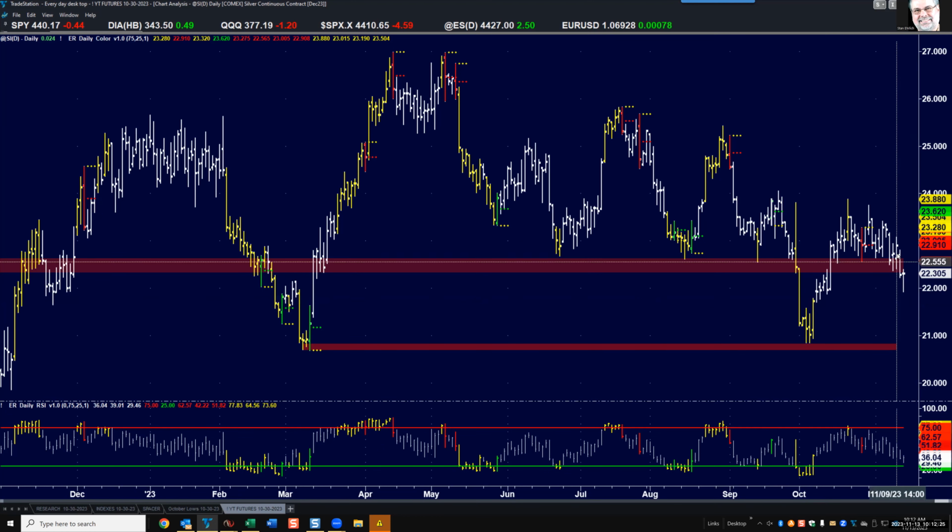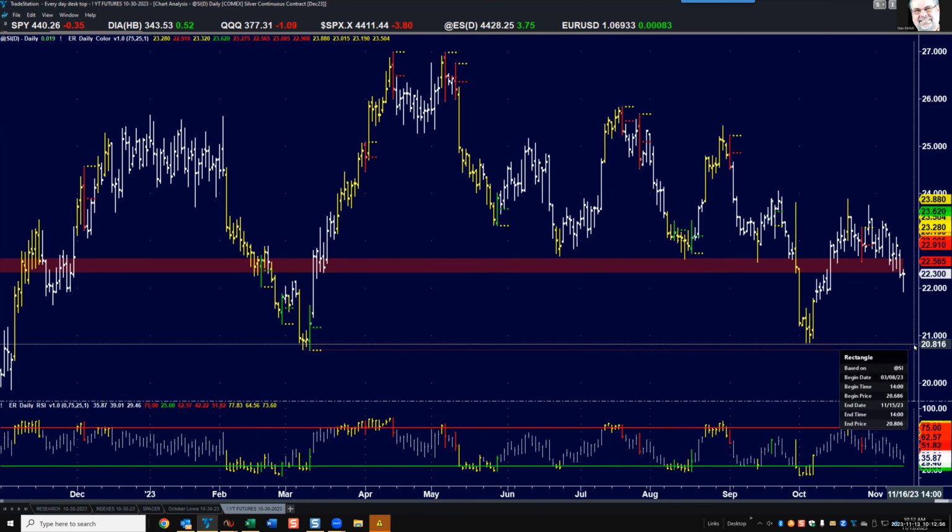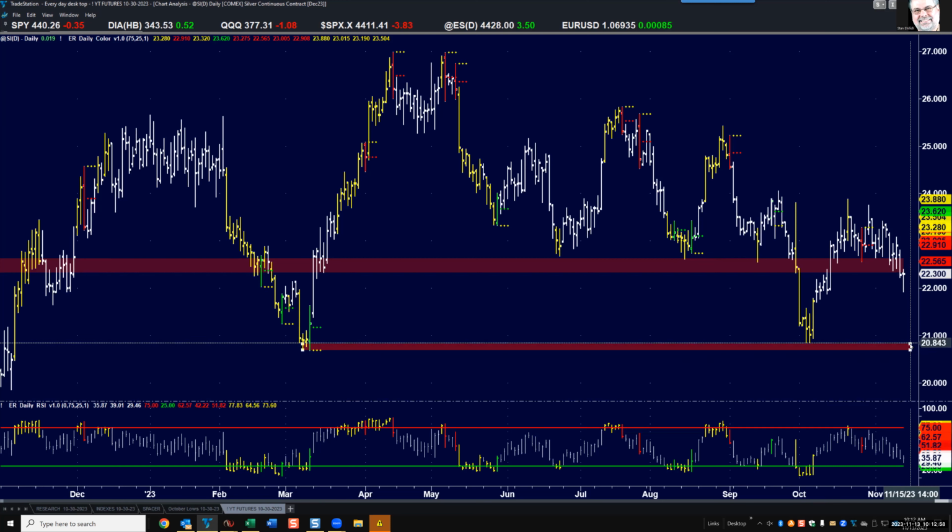Same kind of story. Support didn't hold, but we're now higher on the day after going down quite a bit. This looks like it's starting a minor bounce that I think is going to go not very far, 2260. Well, big deal. I can't build a bullish story here at all. I still have to look for lower lows, hopefully oversold conditions, and maybe coming all the way down into the lowest support level down here around this 20.8.